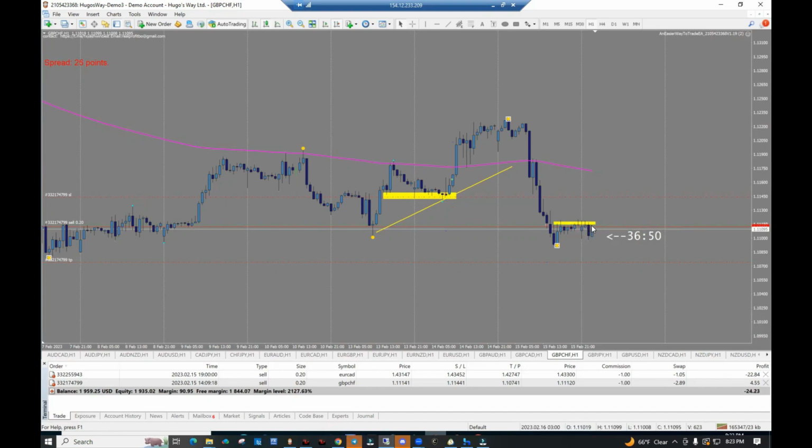And if I'm still watching tonight before I go to bed, if it breaks and closes above my resistance right here, I'll just go ahead and close it. Because if it breaks through this, that means for 11 hours it couldn't break it.